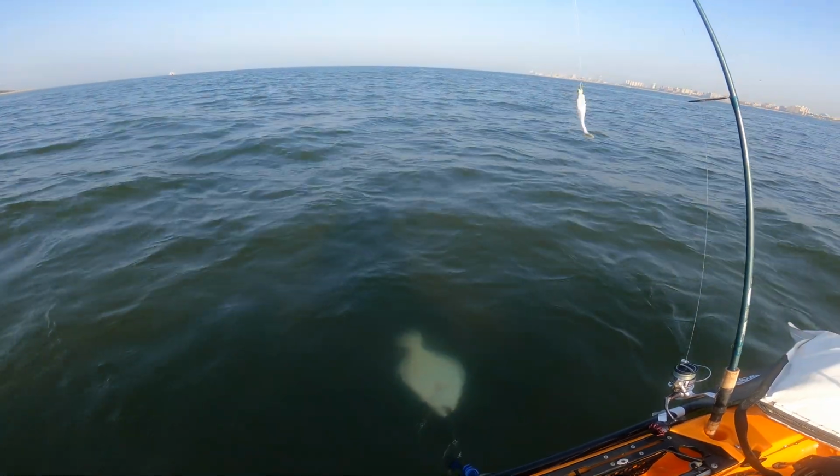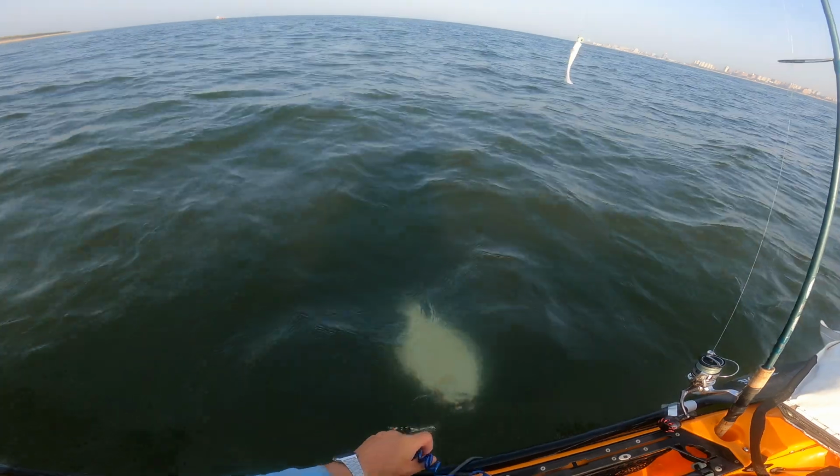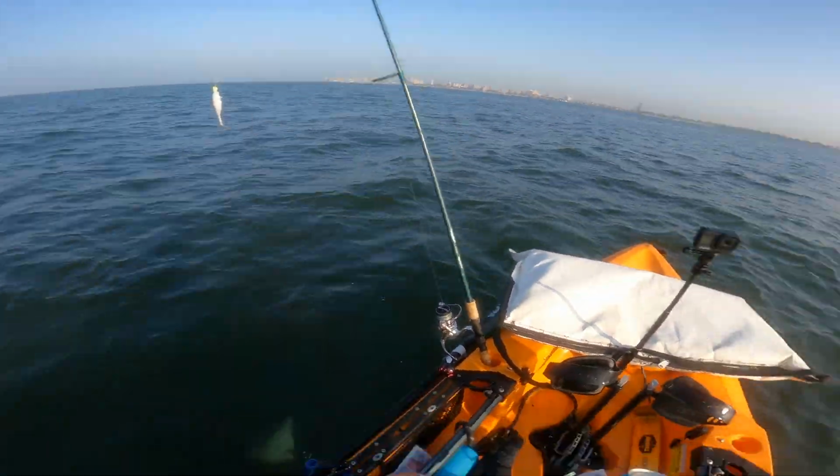All right, we're gonna leave that guy in the water, but not for too long, because water temps are warming up and there is the possibility of sharks. So give him like 10 minutes tops. But in the meantime, that's two fluke and only two keepers.